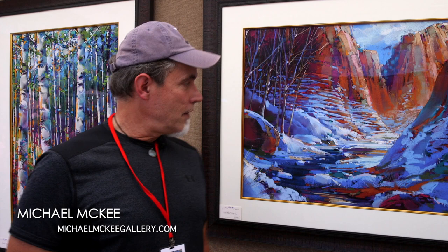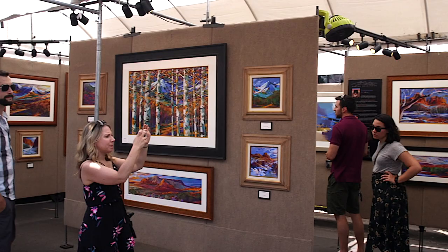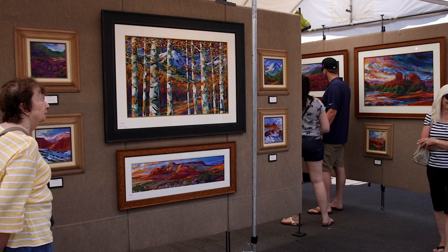I'm Michael McKee, and the work I do is with soft pastels. And you can see behind me, I've got a number of landscape originals. Well, actually, I have two bodies of work. I have landscapes and I have an abstract body of work with pastels. But the abstracts were born from my technique in the landscape.